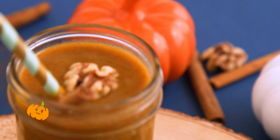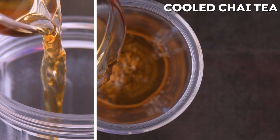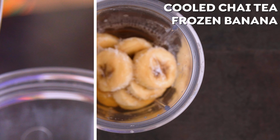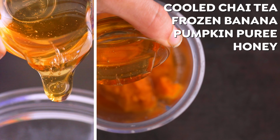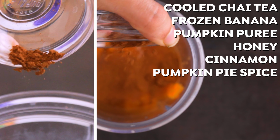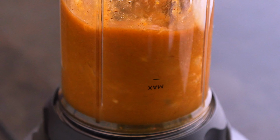Chai smoothie. This one is fun because I use brewed chai as the liquid. So I add my cooled tea to a blender along with frozen banana slices, pumpkin puree, honey, or you could use maple syrup if preferred, cinnamon, pumpkin pie spice, and a pinch of salt. Blend it on up. I love that there is not much work to make a smoothie, but you can still get something so delicious.